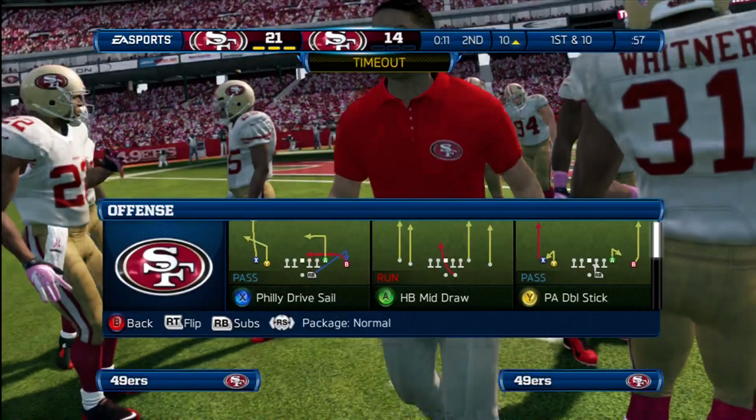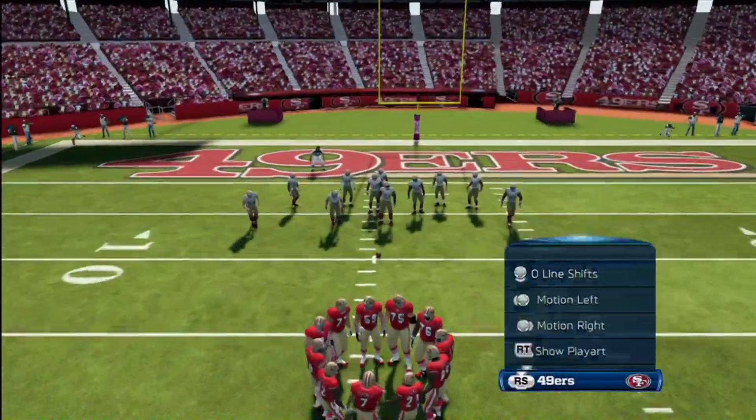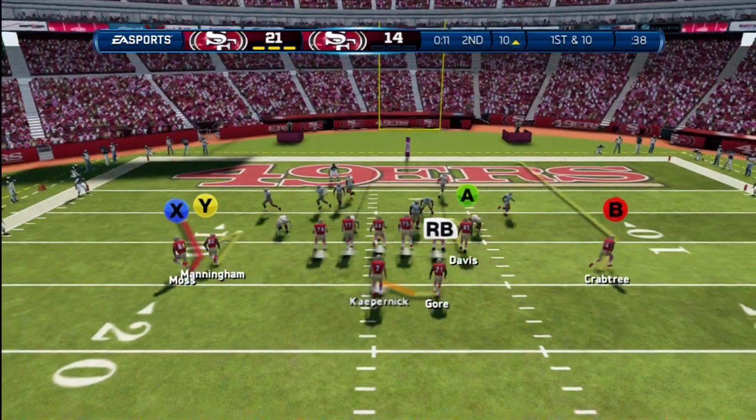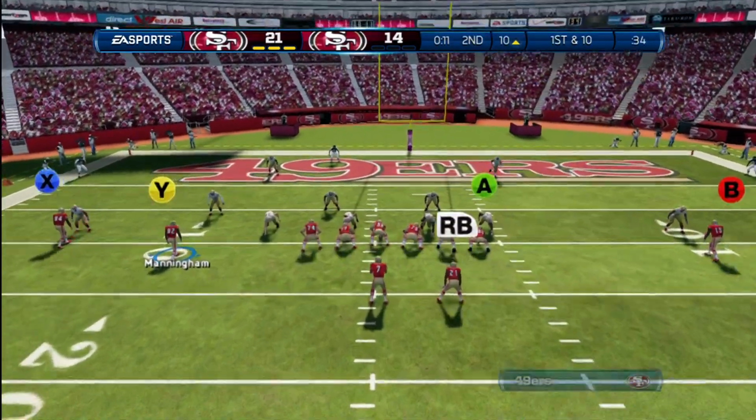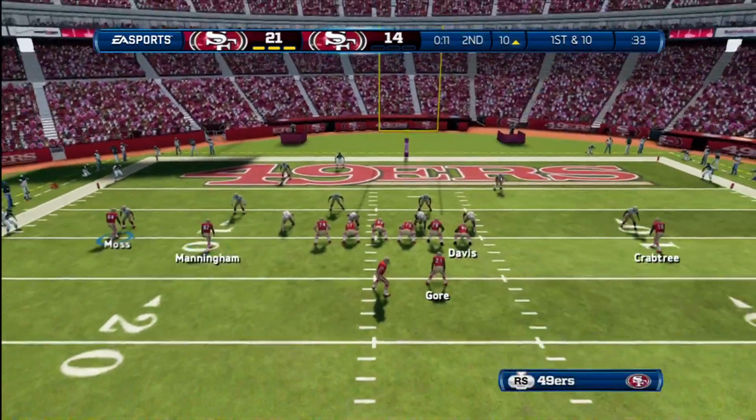And look at the defensive players on the sideline cheering their teammates on. Keep us on the sideline a little longer. That's what they're hoping for. Play number 6 coming up on this drive. The quarterback has his team's attention here.